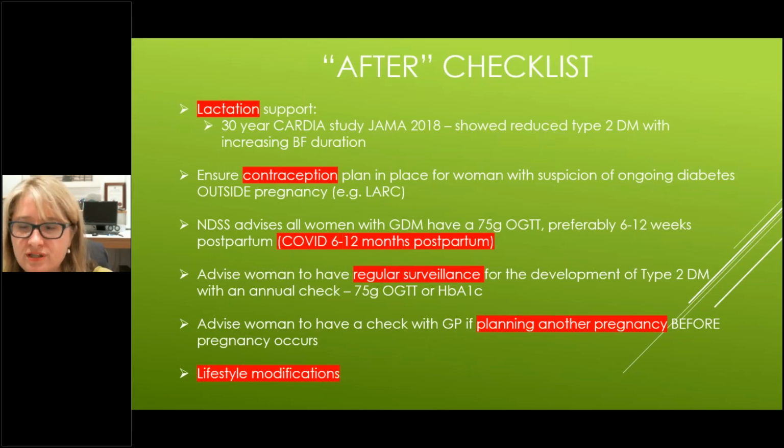So if you can ensure that that's been addressed. The NDSS also advises women to have regular annual surveillance for the development of type 2 diabetes, either with an OGTT or an HbA1c every year. So we really need you involved for that.